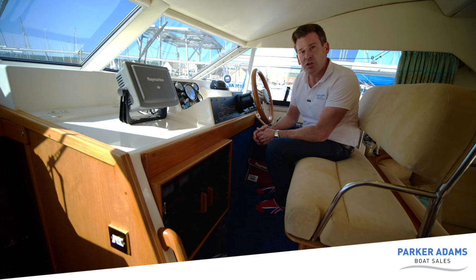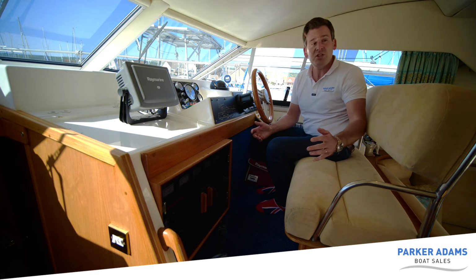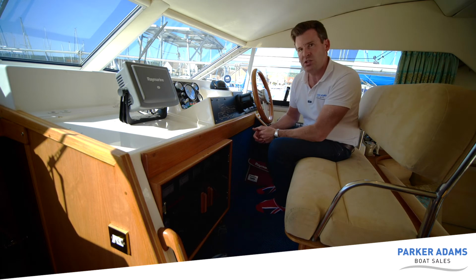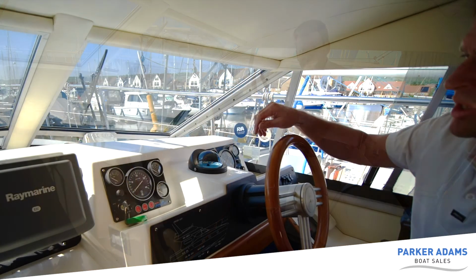It's got very good soundproofing to the engine room, so even when you're driving down here you can still talk to the person next to you, the person in the saloon, the person in the galley, and even the person trying to get 40 winks up the front, and they can hear you.